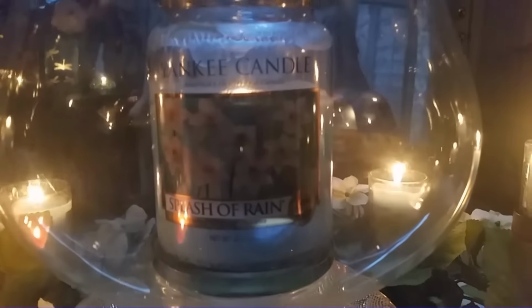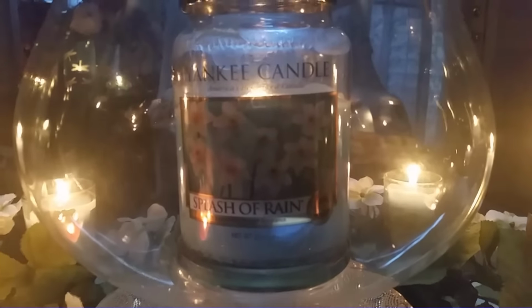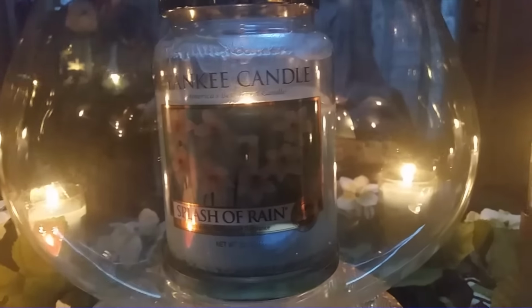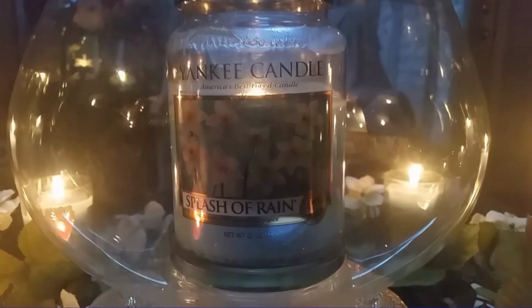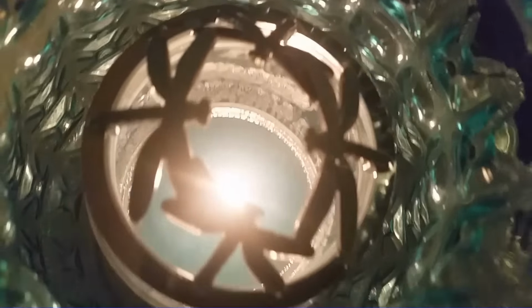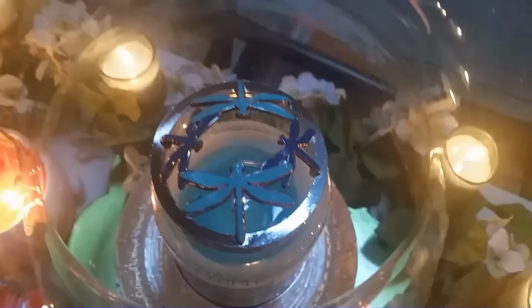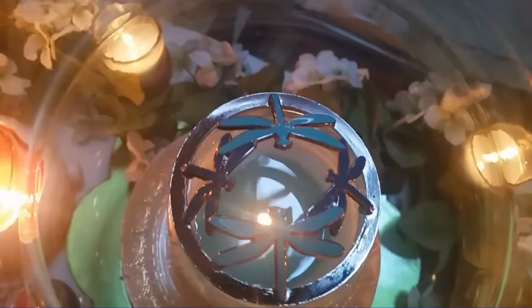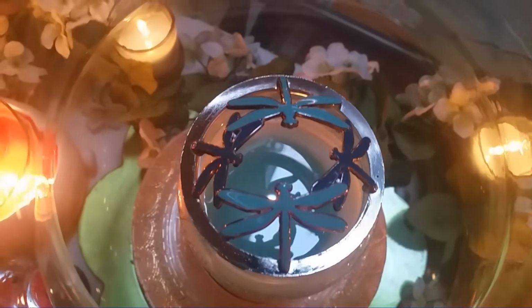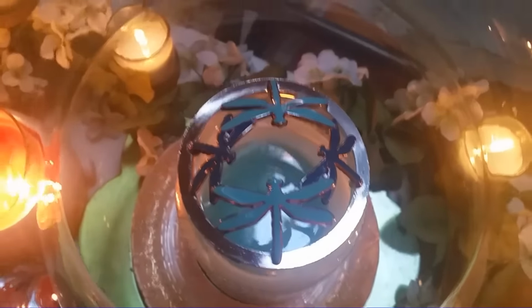But in here I have another jar of Special Rain. So I actually have three of them going on in the space. You saw the other two. They do have a wax pool going. I'll take you over there to prove it, just in case. See? Wax pool. So anyway, like I said, I have three of them going, and the dragonfly lid looks just beautiful on this candle. The colors are just perfect for it.